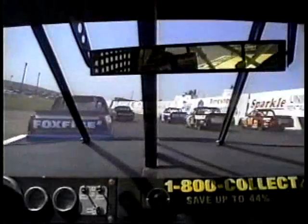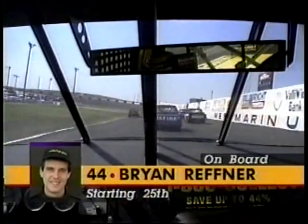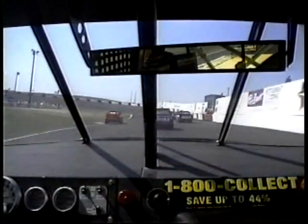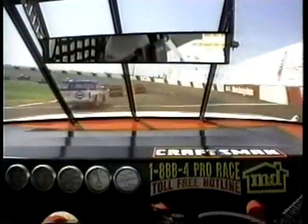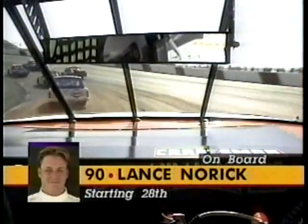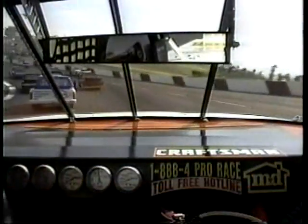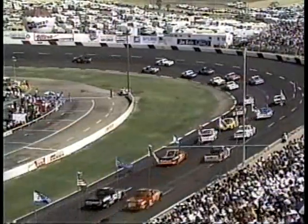Brian Ruffner will be carrying a set of cameras for us here today as we give you a good close-up look at this tough little short track, Mesa Marin Raceway. Lance Norick also with a camera on board. This racetrack is 17 degrees of banking in the turns. The straightaways basically flat, 7 degrees, and those straights are 700 feet long.